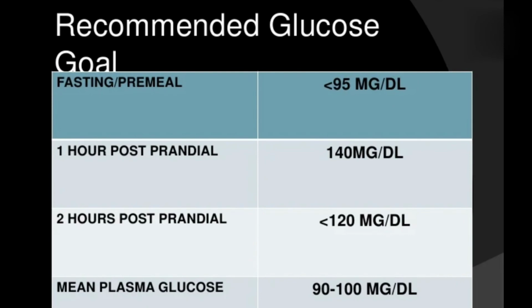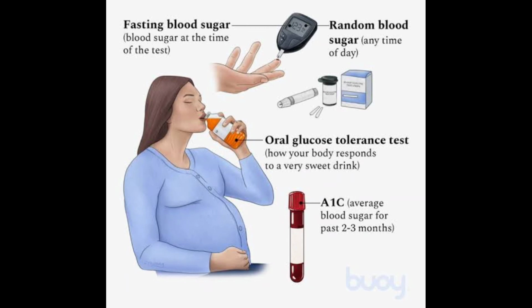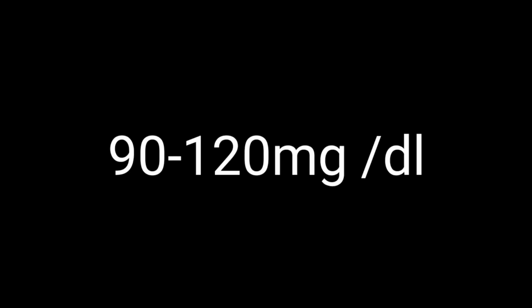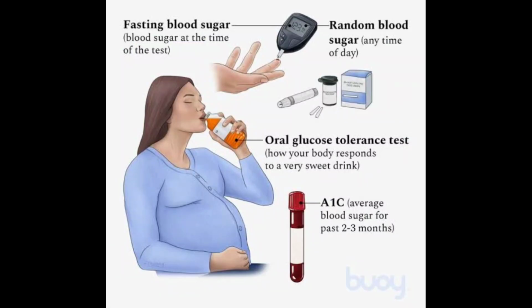Then there is postprandial blood sugar, which we take 2 hours after food. It is 80 to 120 according to some books, but clinically less than 150 is normal. Then there is random blood sugar, which we can check anytime, and it is 90 to 120 mg per dl. So again, FBS is 70 to 110 mg per dl, postprandial blood sugar is less than 150 mg per dl, and random blood sugar is 90 to 120 mg per dl.